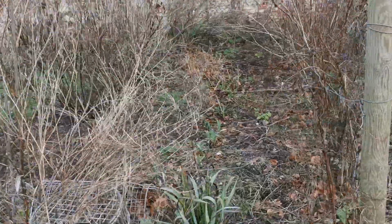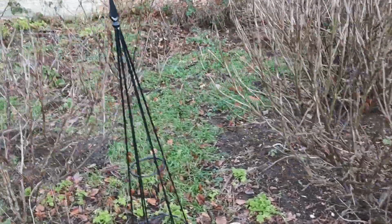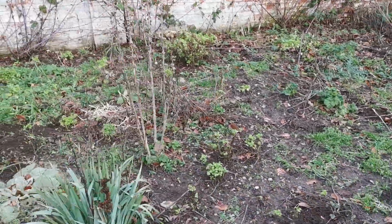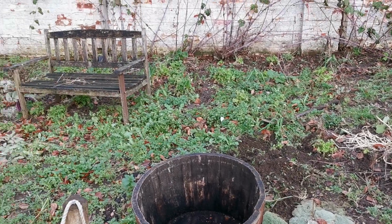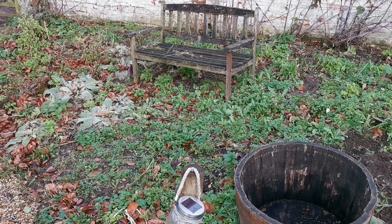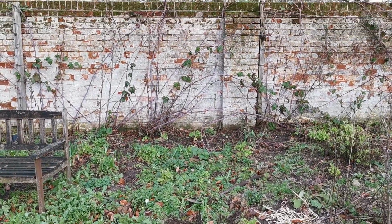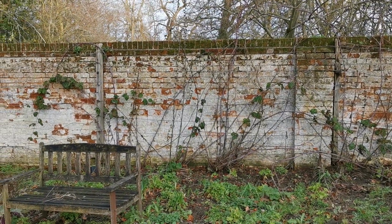Just look at the state of this fruit garden. Blackcurrants unpruned, weeds, annual weeds, hopefully most of them. Had a very good crop of French beans from this bit of patch last year, but this garden is really in need of edging and some proper compost putting on the top to bring it back into a fruitful vegetable and fruit garden. I have done a little bit of work on the tayberries.